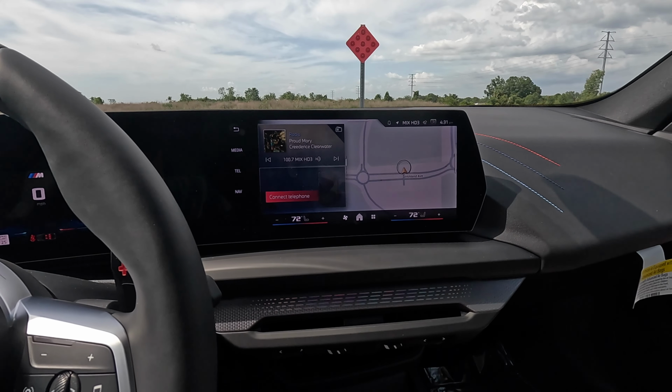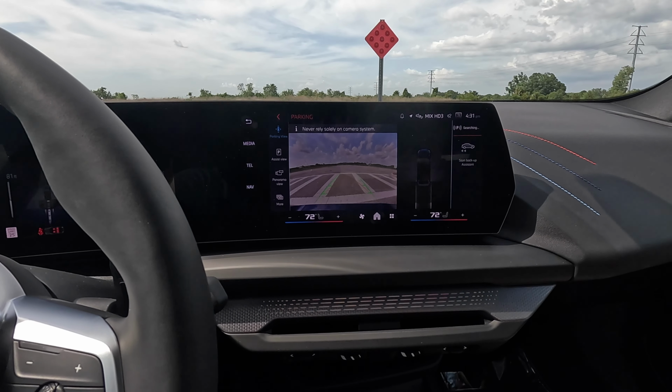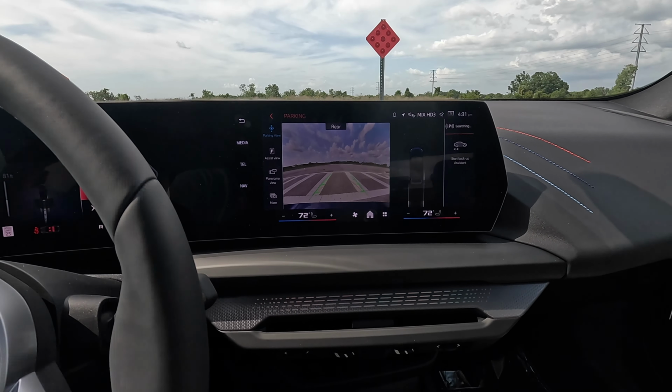This is iDrive 9. Put it into reverse, and you get a reverse camera. We also have the backup assistance, which you could start here, front and rear parking sensors, and it will show the trajectory all around you.